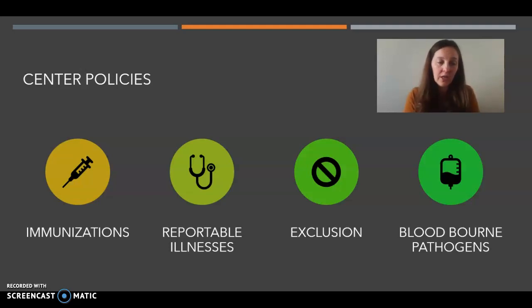In your textbook, there's a lot more information on what reportable illnesses are and what immunizations should be required in all child care centers. I know here in Washington, we've had a recent measles outbreak that is completely preventable by immunizations. Most child care centers should have a policy in place that requires children to have their measles vaccination before walking through the door. There are also things called exclusion practices.